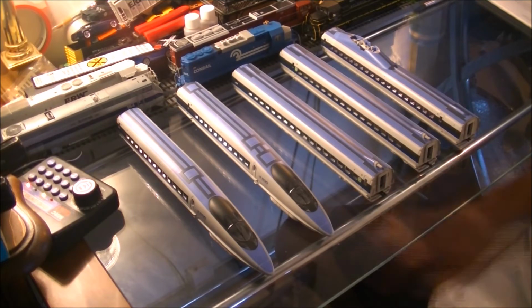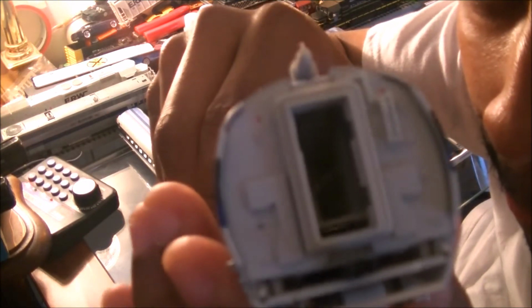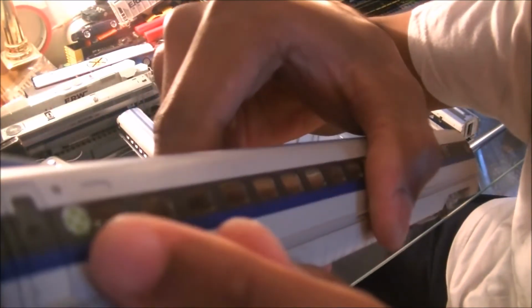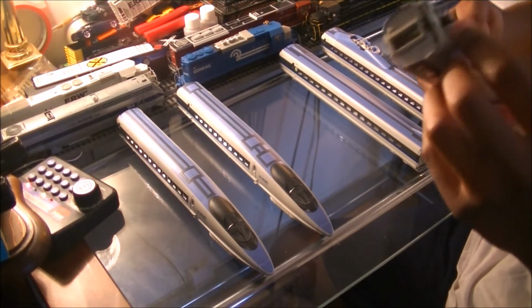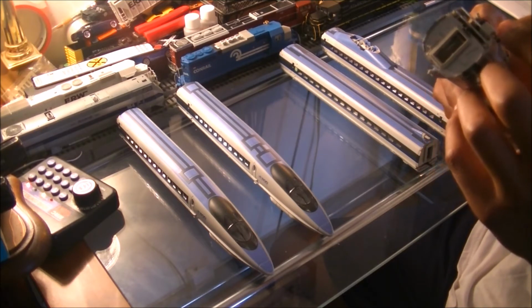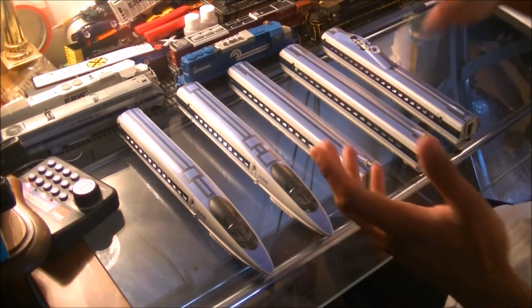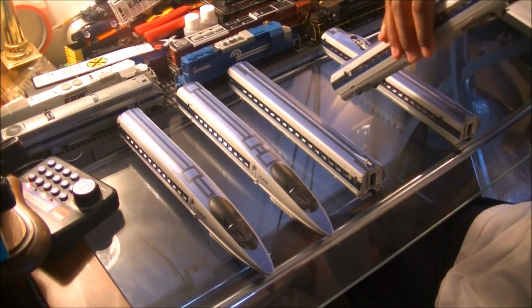Wow. Just look at the end detail. I mean, look at that. I'm speechless right now. And the wheels are free rolling on the cars. I have no words. I'm in awe right now.